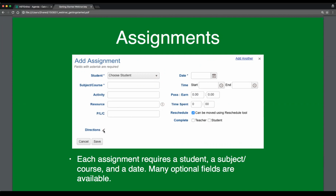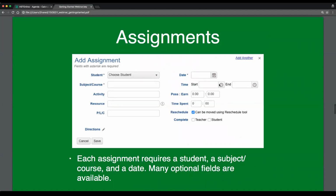There's a directions field here where you can type in or copy and paste in a bunch of directions for that particular assignment. You can have start and end times for your assignment. You can enter in the points possible and points earned if you're grading the assignment. You can put in the amount of time spent on the assignment if you need to be tracking hours or something like that. And then you can specify if the assignment can be rescheduled or not. And then you can mark an assignment complete, either by a student or by a teacher, or both.